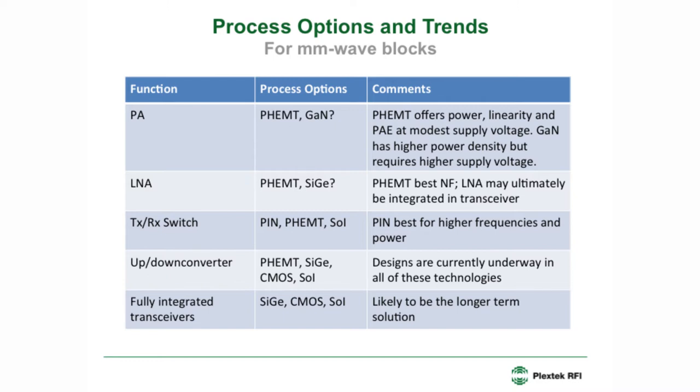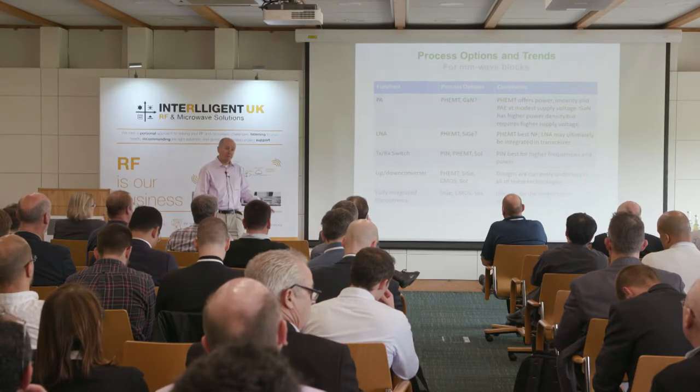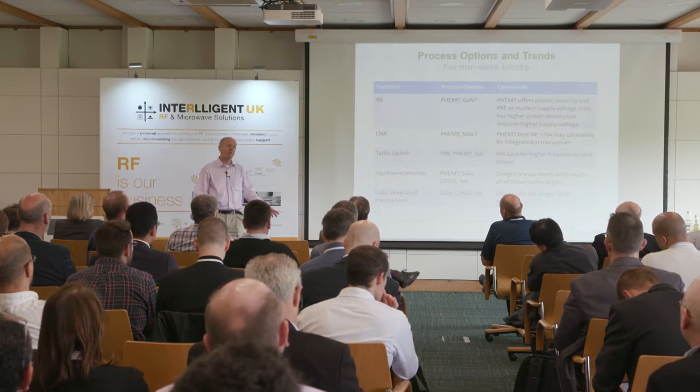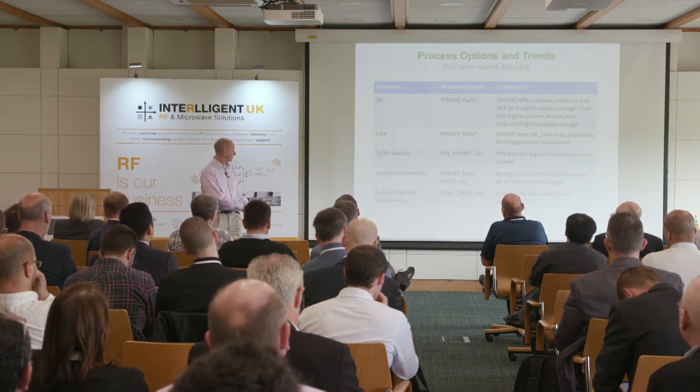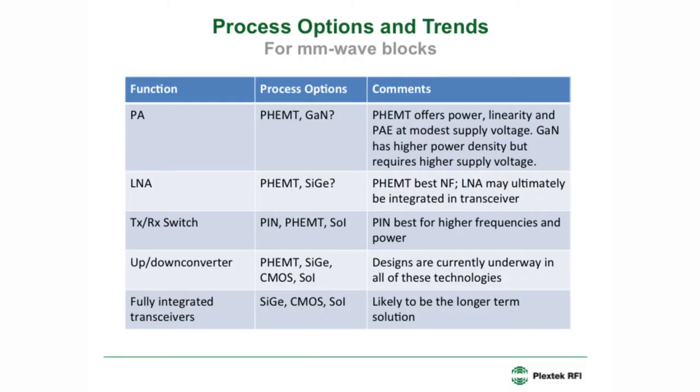Up converters and down converters, all these will come into play. PHEMT, I know that PHEMT will come into play because we're developing such things for people today. SiGe and CMOS will also, as people are releasing 5G components, or components badged as 5G, in CMOS. I think ultimately, as we move towards more fully integrated transceivers as 5G matures, I'm absolutely convinced the highly integrated transceivers will be in SiGe or CMOS. Possibly silicon on insulator. I know people with a vested interest in silicon on insulator are developing components in that technology.